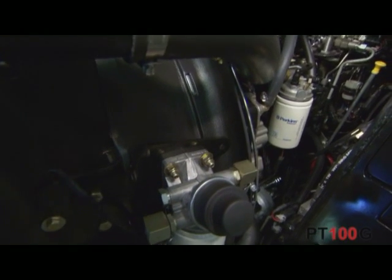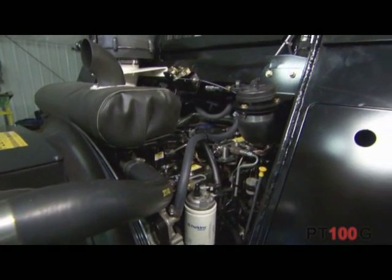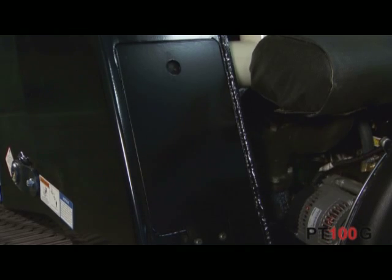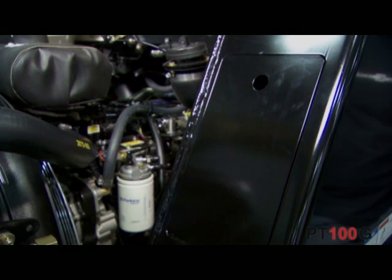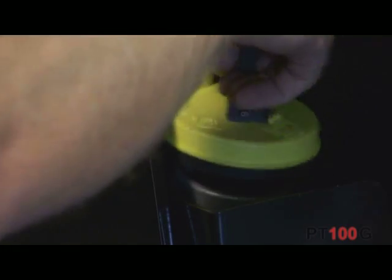The fully electronic Tier 3 99.9 horsepower engine has easy access to daily service checks, such as fuel, engine, and hydraulic filters, and engine oil and hydraulic fluid levels. The air cleaner and battery compartments on the PT100G are positioned in the rear towers, protecting them from damage while making them easy to access during daily checks and maintenance. The lockable fuel fill cap is located at ground level for easy refueling.